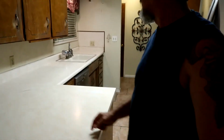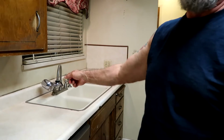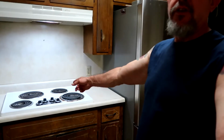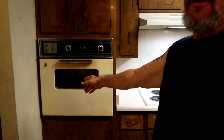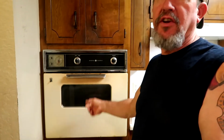It's got the same original cabinets, same original countertops, same original sink. Faucet's been changed out at least a couple times because it leaked. Got a stove top here, and this is going to be changed to where this is just going to be a stove top and oven range. We have a separate oven here, and it's seen its better days.